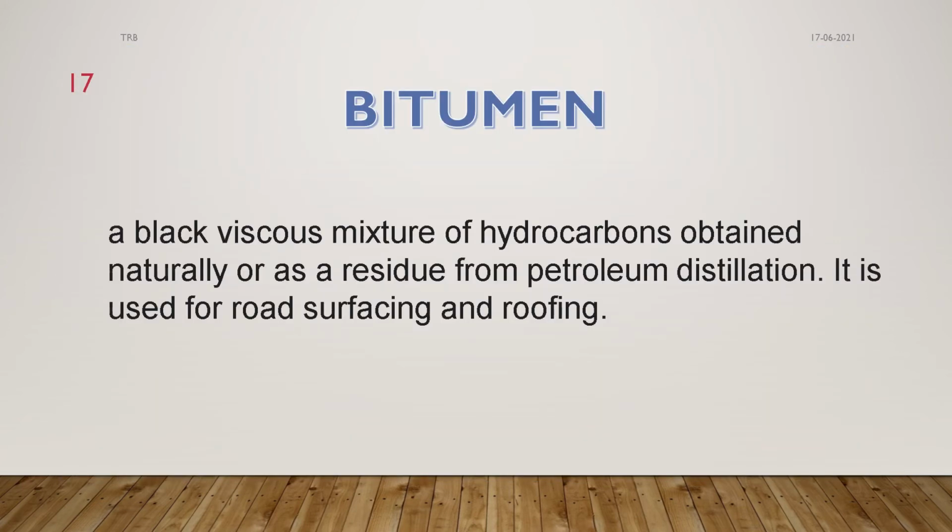Here bitumen means a black viscous mixture of hydrocarbons obtained naturally or as a residue from petroleum distillation. It is used for road surfacing and roofing. Sometimes in old constructed buildings, the roofs may be leaking. That is a seepage problem in the roofing of old buildings. So here bitumen is used for roofing, so that the seepage may be stopped.